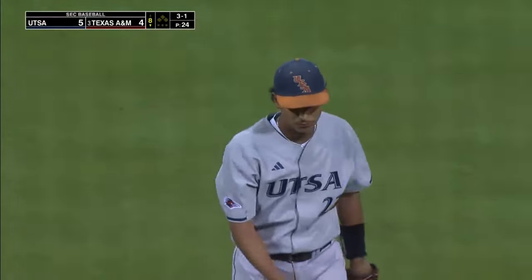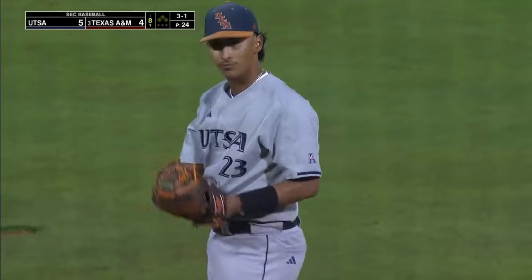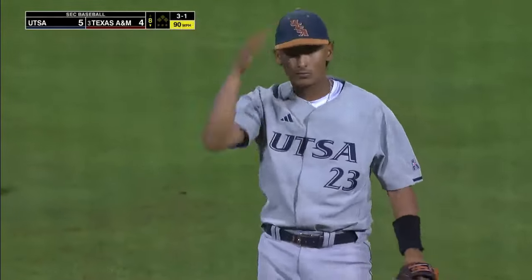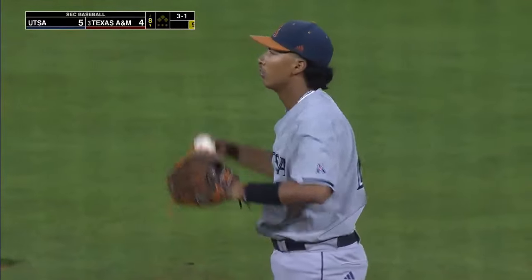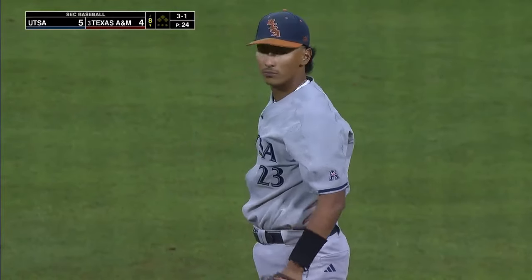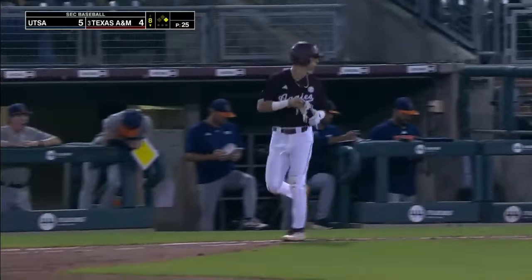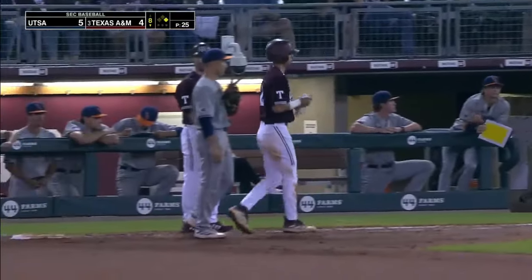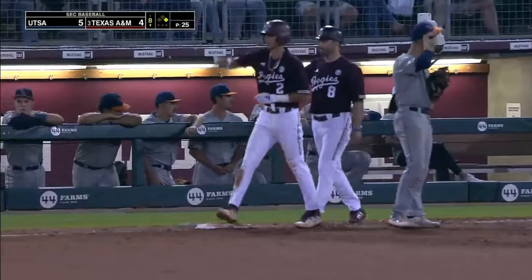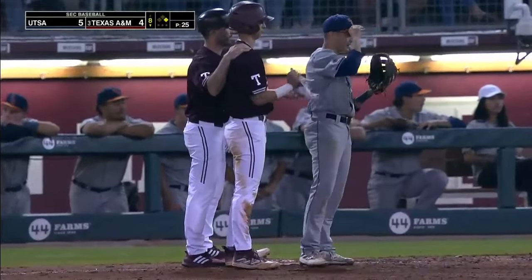Righty-righty matchup of Garza and Camarillo. 5-4 UTSA, we're in the bottom of the eighth. 3-1. Inside ball four, leadoff walk to Ollie Camarillo. It's obviously a big base runner for the Aggies to start the bottom of the eighth, but if you're looking at the remainder of the game, I think this at bat might be the most important.